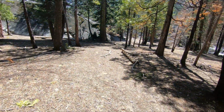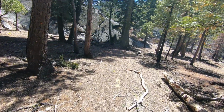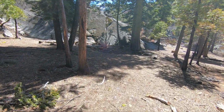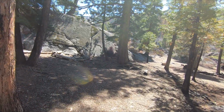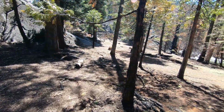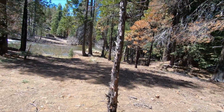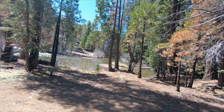Okay, so just past Government Meadow, you come to this area where backpackers camp here a lot. There's a few fire pits. You don't need a permit to backpack and camp overnight on this trail. But as you can see, the trail dead ends into the river down here.